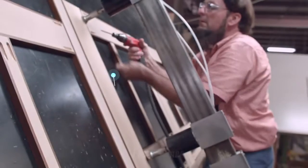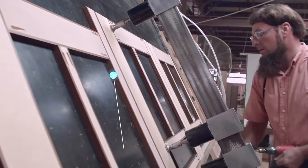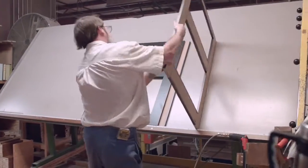Face frames are tube drilled and screwed rather than stapled and glued, providing strength and durability. Our stiles also have a solid wood core, not particle board.